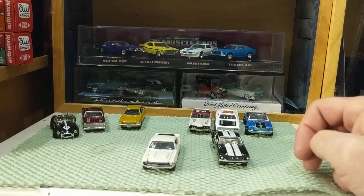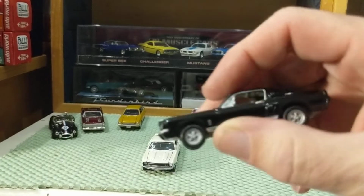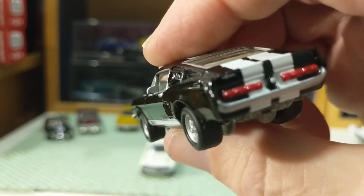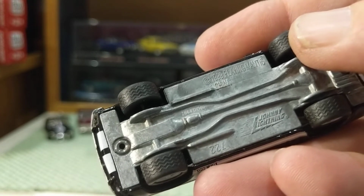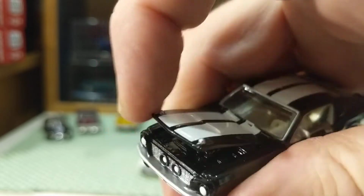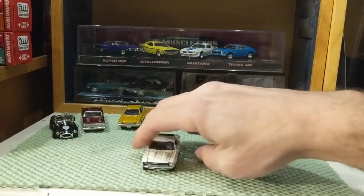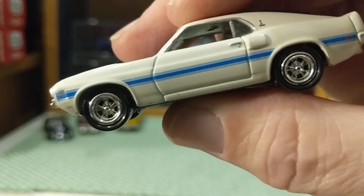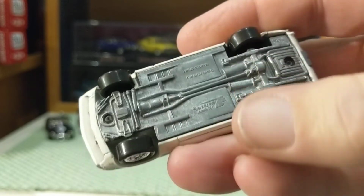I had well over 50 Johnny Lightnings. I still have them in my collection, but I didn't want to drag out 50 cars. And so this Shelby GT500 KR, 1999 playing Mantis. This one has rubber tires, painted details, and this GT350. And this has plastic tires.